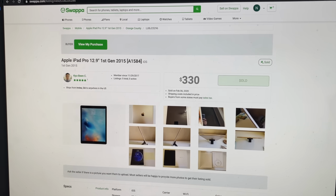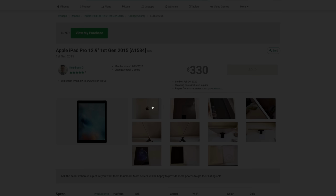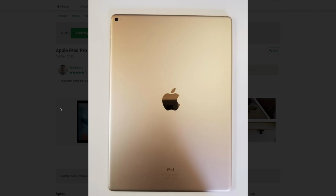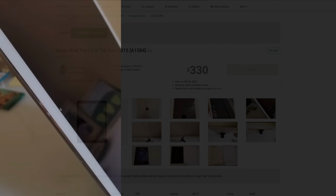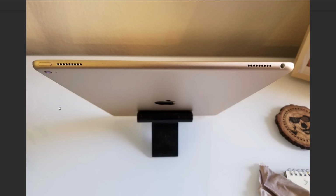The second iPad that I picked up is the original iPad Pro 12.9 inch from September of 2015. This packs an A9X. It supports the Apple Pencil 1st generation. It was launched with it, and I'm very excited to receive this because I want to see how well the A9X performs as of 2020, if it's still a viable option. And I definitely think it's going to be a good tablet for schoolwork and stuff, especially for people who want to take advantage of the humongous 12.9 inch display.